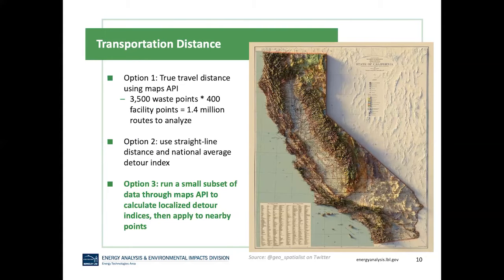Another thing we really wanted to focus on getting as right as possible was the transportation distance. California is a very large state and very interesting topographically. We have the Sierra Mountains and then another mountain range here. If you've ever tried to do a road trip up the Pacific Coast Highway, you might get halfway and say, okay, I'm bored of all these twists and turns, and realize that there's no way to cut over to the main freeway. You would have to go all the way around these mountains. That holds true for waste as well. Even if there's a facility that's maybe 30 miles from a given waste feedstock, that doesn't mean it can just drive straight there.